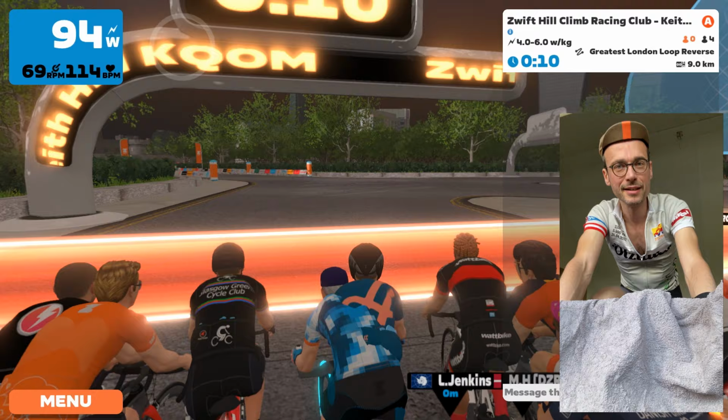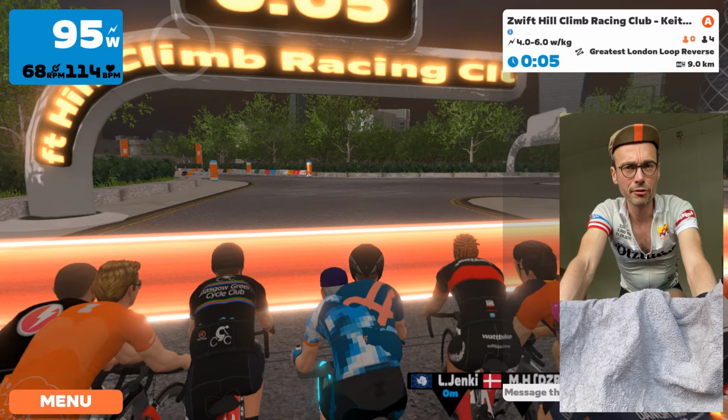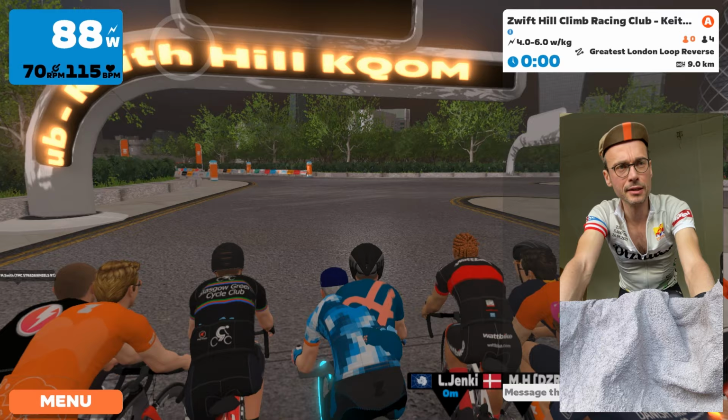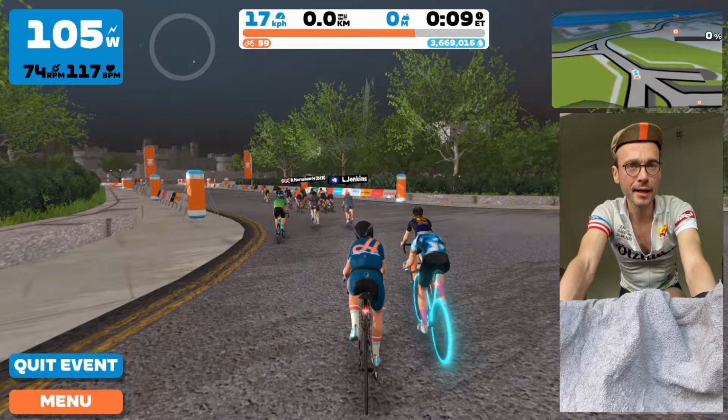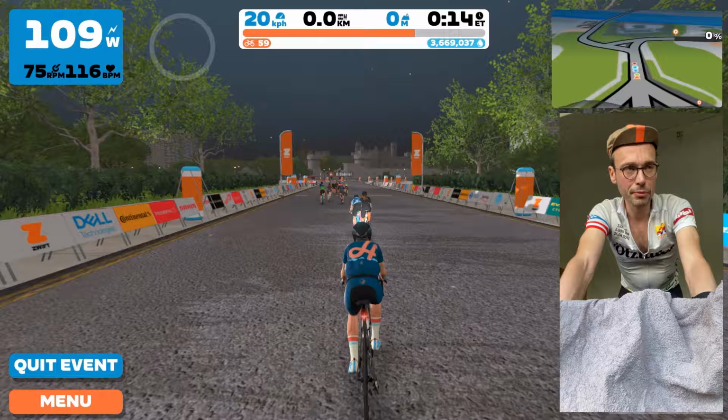I don't know. It's a somewhat longer climb. I'm not very good at long climbs. You saw it on the Alp. I tend to push way too hard at the start of the climb and encounter myself at the end of it. But anyway, we're going to try it again, see what this one brings us.